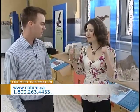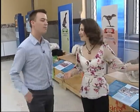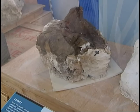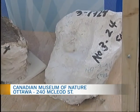So now, behind the scenes, outside of the museum, how many of these jackets do you have? We've got roughly, at last count, about 200 of these things. Okay, so what's on display at the museum is a small portion of what you've got. Yeah, absolutely.